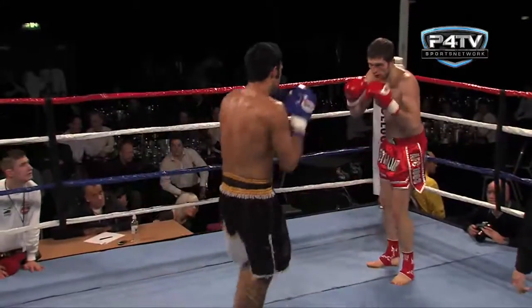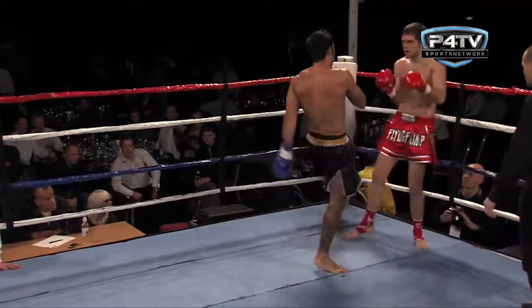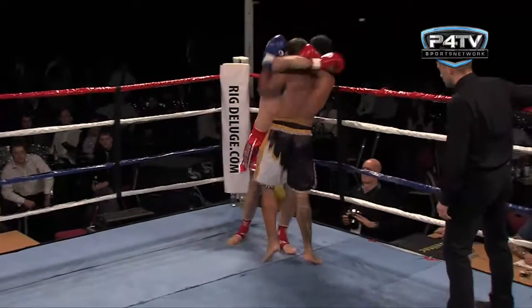Again, that's the first properly clean body kick we've seen to land from Keith. It's the right idea, but immediately countered by the left body kick from the Dutchman.